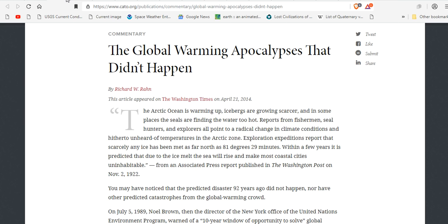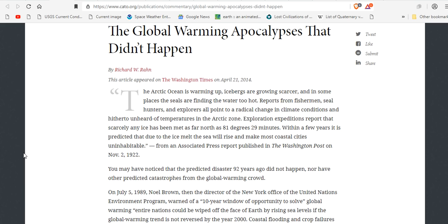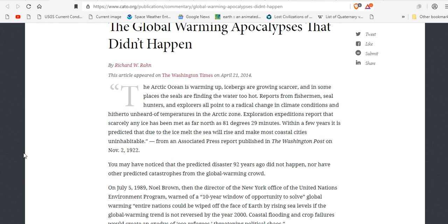The Arctic Ocean is warming up. Icebergs are growing scarcer. And in some places, the seals are finding the water too hot. Reports from fishermen, seal hunters, and explorers all point to radical change in climatic conditions and hitherto unheard of temperatures in the Arctic zone. Exploration expeditions report that scarcely any ice has been met as far north as 81 degrees 29 minutes. Within a few years, it is predicted that due to the ice melt, the sea will rise and make most coastal cities uninhabitable.